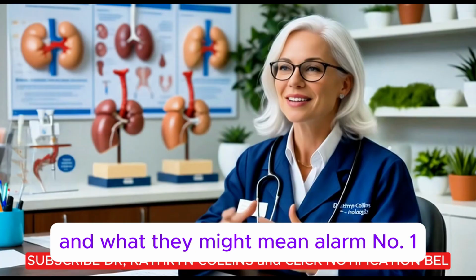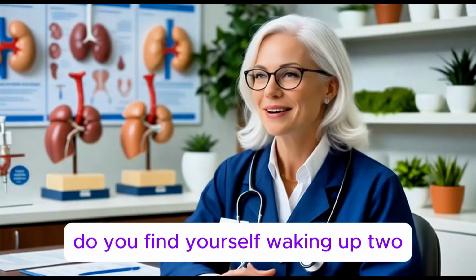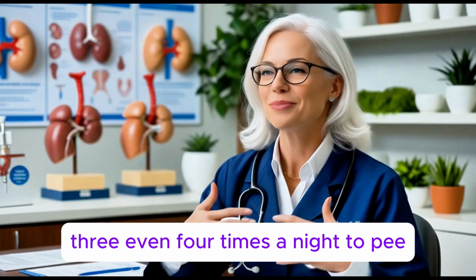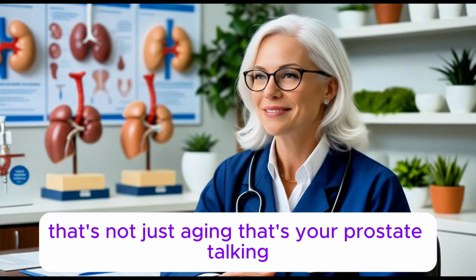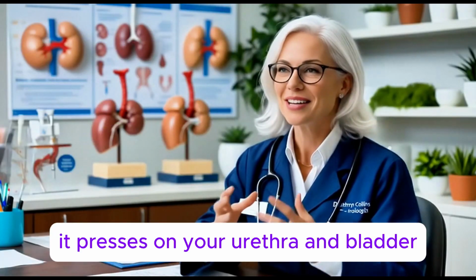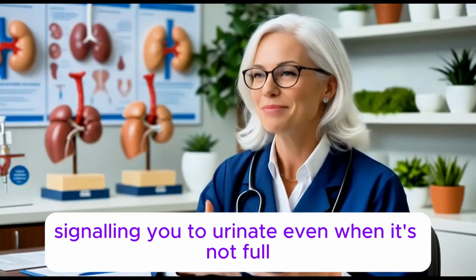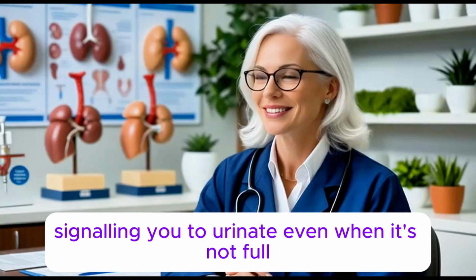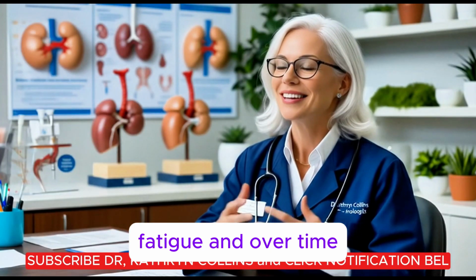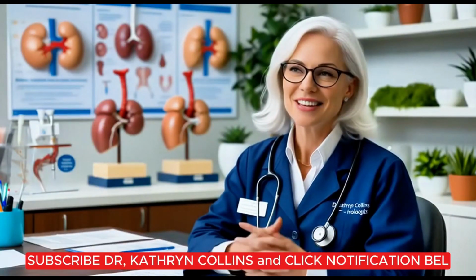Alarm number 1. Frequent urination, especially at night. Do you find yourself waking up 2, 3, even 4 times a night to pee? That's not just aging. That's your prostate talking. When the prostate grows, it presses on your urethra and bladder. The bladder becomes more sensitive, signaling you to urinate even when it's not full. This can lead to interrupted sleep, fatigue, and, over time, serious kidney strain. Don't ignore this one.